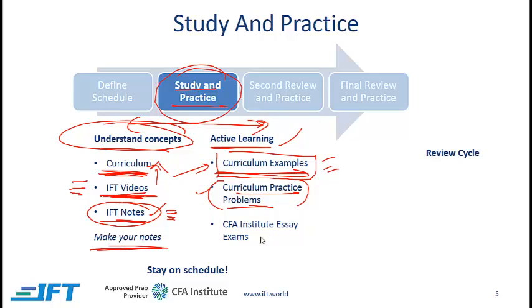In this phase, you don't have to spend a lot of time on the CFA Institute essay exams. These are exams that have been conducted in the past, but I'd still encourage you to see a few exams so that you understand the template, and so you understand how the questions need to be answered.